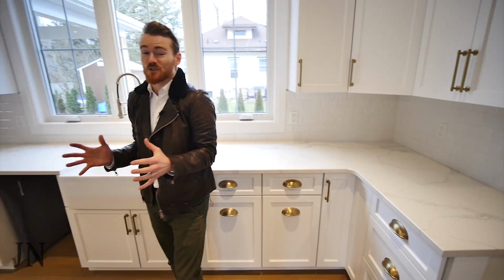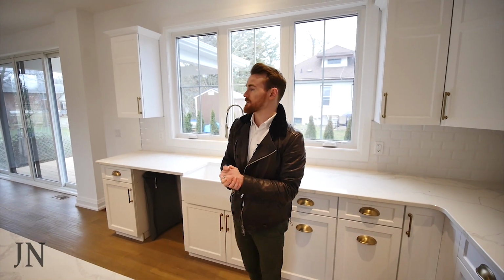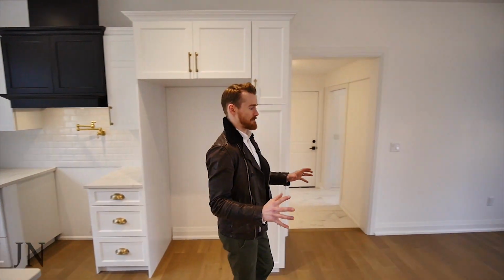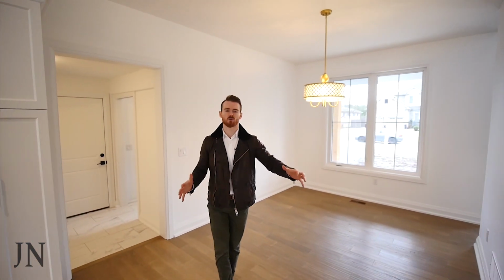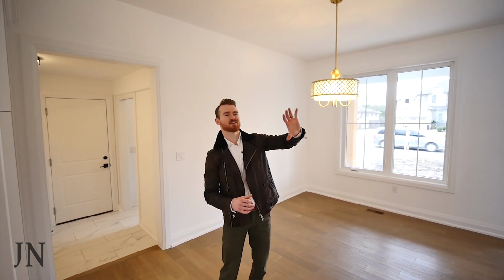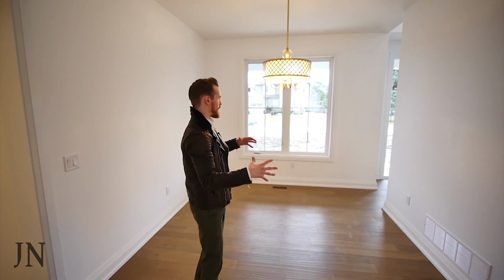And it's built to impress. Like, imagine entertaining people in the space and inviting them into your kitchen. Now, as we swing around, we've got our dining space. And I love that this is not quite open concept. It's just a little more closed off so that you can have a big piece of art here, a big farmhouse table, bench seat, however you want to set this up.